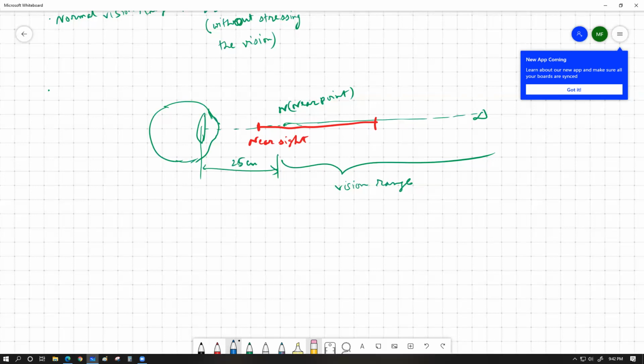On the other hand, if some eye has a problem where the whole vision range gets farther away, which means the near point gets farther away, but the far point remains at the infinite distance, so there is no far point closer over here. That is what we call farsighted. So these are the two different types of problems, and that's how we name them.